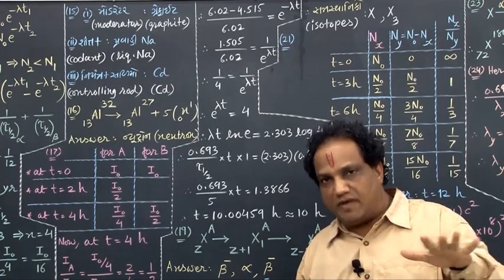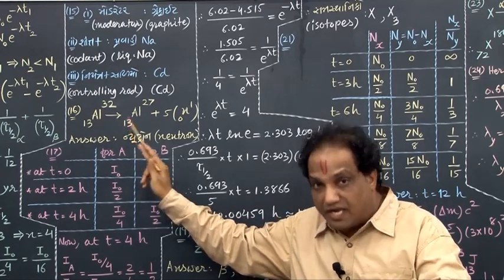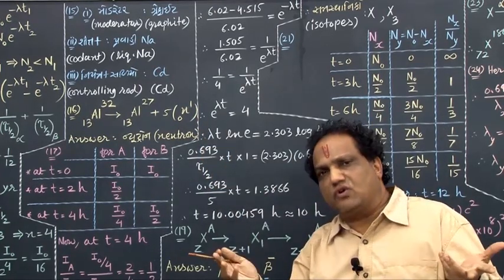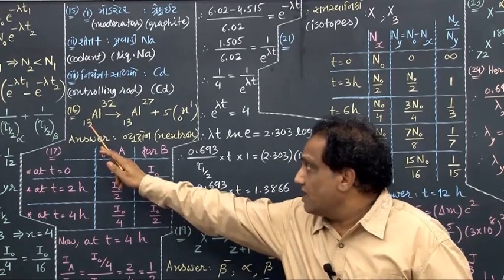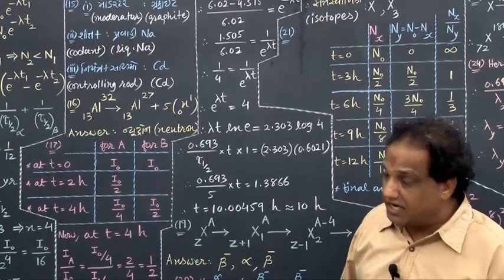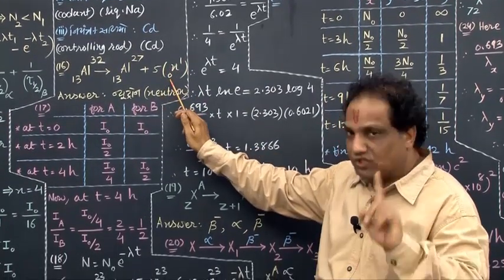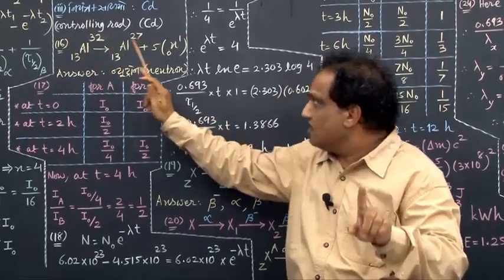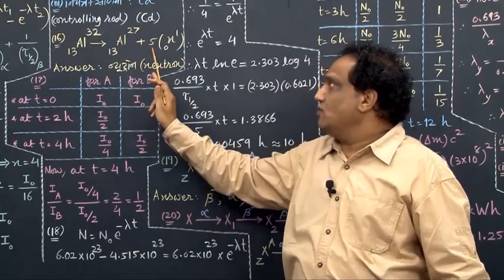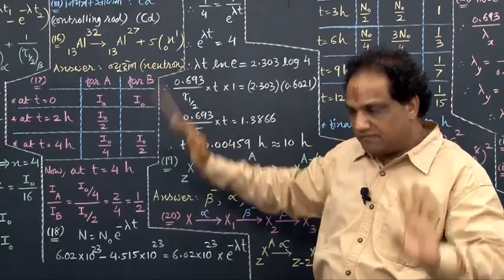But whatever it may be, proton can't be emitted here because look here, atomic number remains same. When atomic number remains same, the emitted particle must be neutron. Neutron must have been emitted, which doesn't cause any change in atomic number. But not only 1 neutron, 5 neutrons must have been emitted. That's why I am writing 0 and 1, that is 1 neutron multiplied by 5, because 5 into 0 is 0, 0 plus 13 will be 13 only, but 5 into 1 is 5, and 5 plus 27 should be 32, correct? So 5 neutrons must have been emitted. In the textbook, the answer is wrong, the correct answer is neutron, okay?